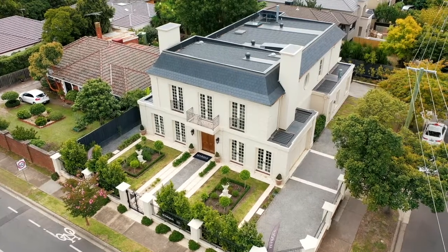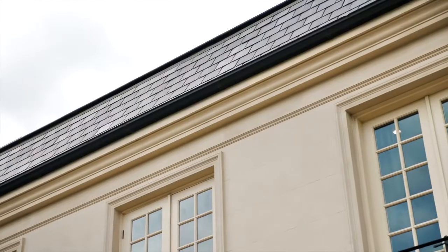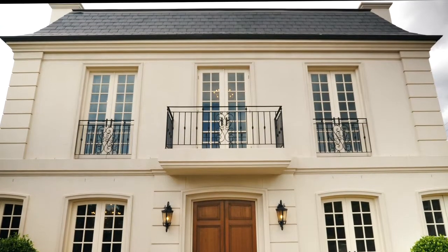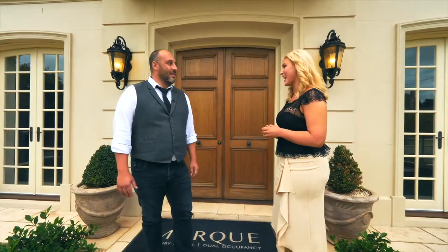The incredibly detailed mouldings, decorative wrought iron and horizontal bands provide curb appeal in this French provincial styled facade. The slate mansard roof with the Juliet balconies at the front give it wonderful street appeal. I'm excited to see inside. Let's go in. Yes, definitely.